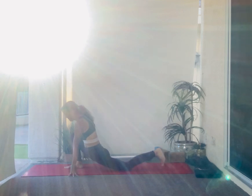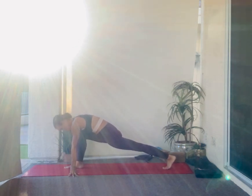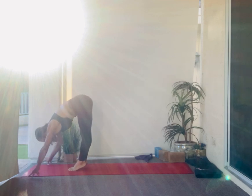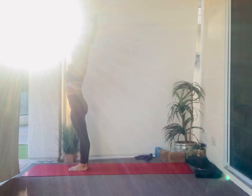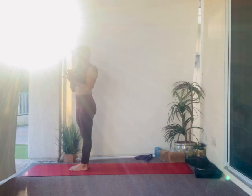Gently release the right foot. Connect into runner's pose. Step the back foot forward. Inhale, halfway lift. Exhale, come into forward fold. Gently bend the knees. Swan dive up, open the chest and the heart. Exhale, heart center.